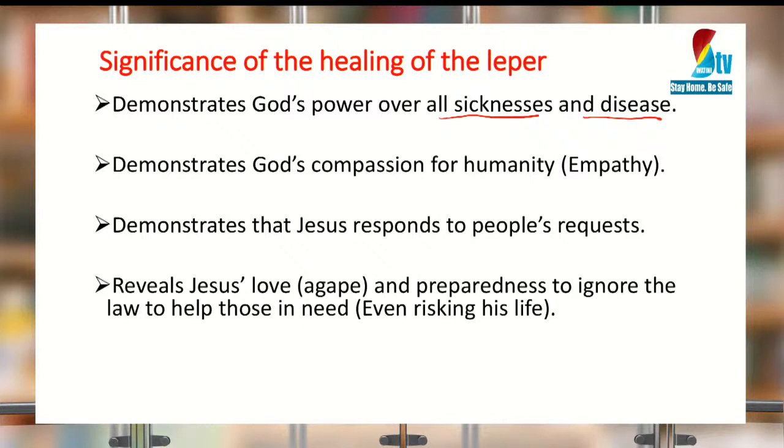It also demonstrates God's compassion for humanity. And this compassion is more than feeling for, but it's feeling with. That's why we have empathy. Jesus has compassion. He feels with. So he had compassion over this man who was suffering, and he healed him.